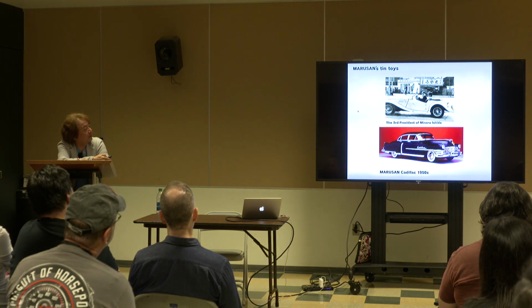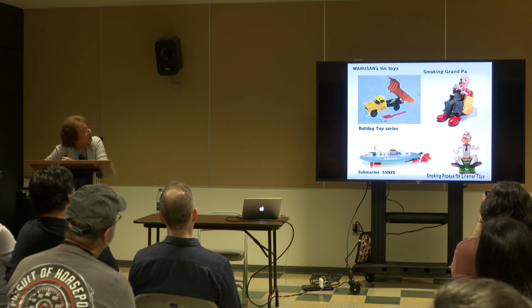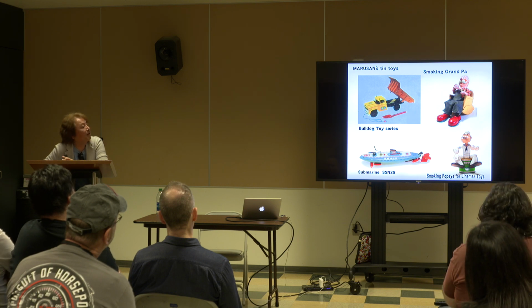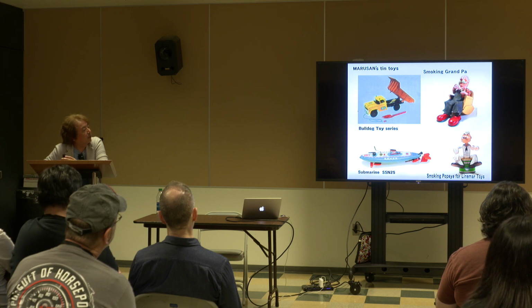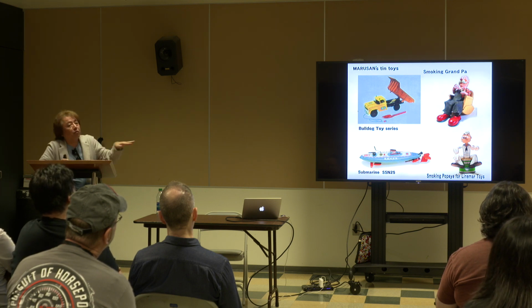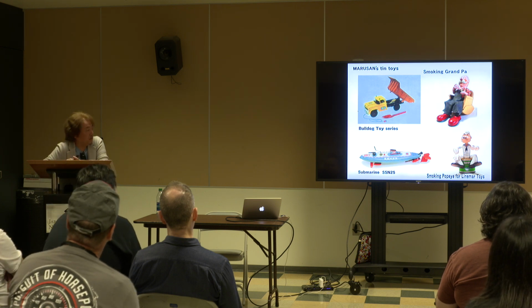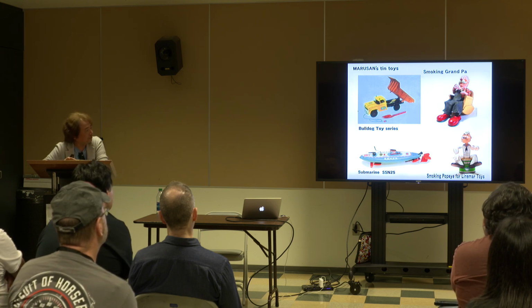And next. These are Marusan's tin toy products. The lower left is a submarine tin toy. It goes under the water and can go ahead about 30 feet by the friction mechanism. It was very, very good at the time.